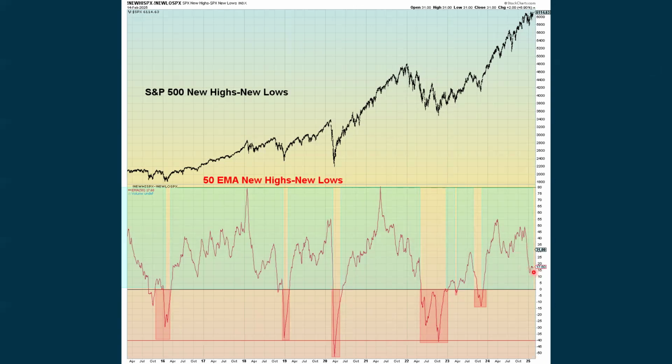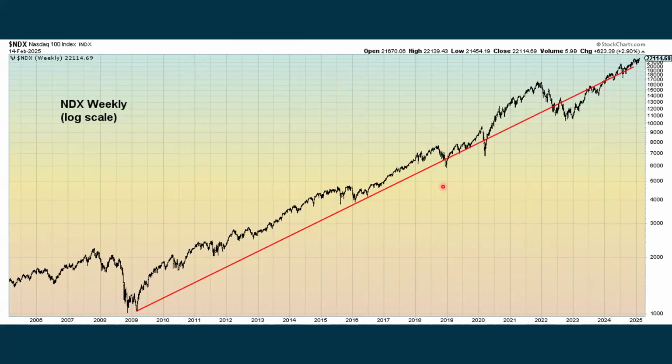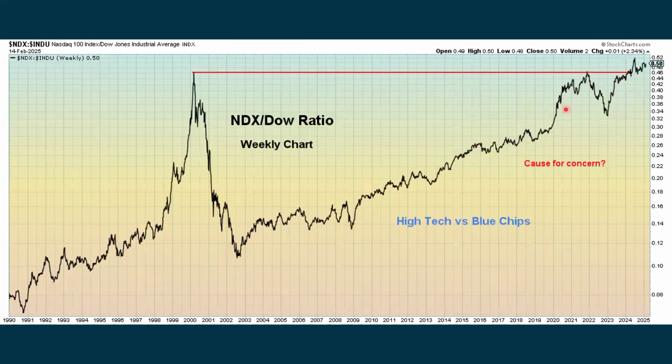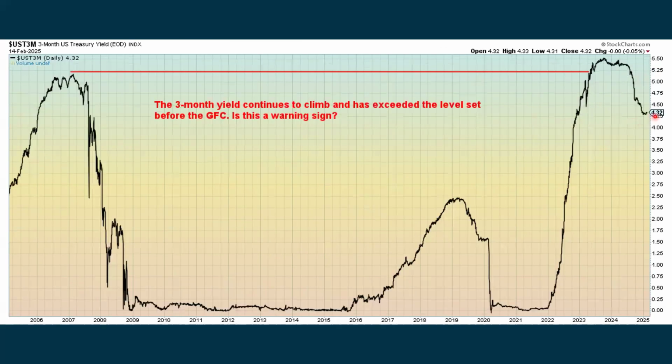We were looking a little bit better when we look at a 50-period moving average of the new highs, new lows for the S&P. Also looking a little better here. We're going back up when we look at a 50-period moving average of the NYSE new highs minus the new lows. So the broader market's doing a little bit better than the S&P 500 in that regard. We're still looking positive here with the weekly chart of the NASDAQ 100. Still above this red line when we look at the NASDAQ 100 versus the Dow. And still going up above the blue line when we look at the NASDAQ 100 to the small caps. And just keeping an eye on this.